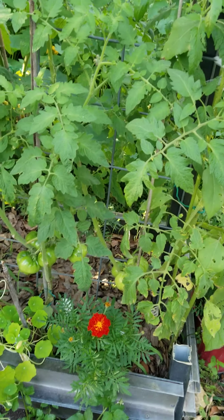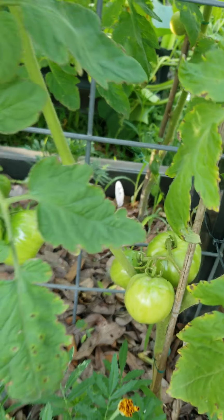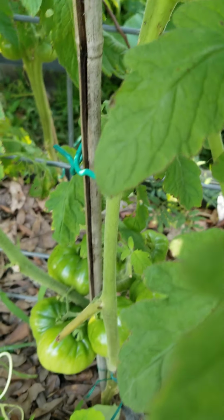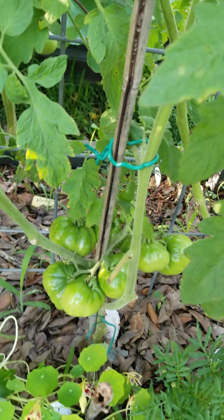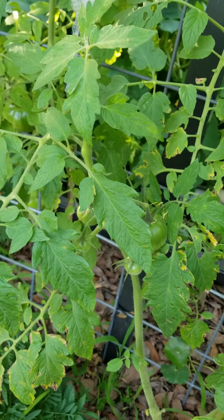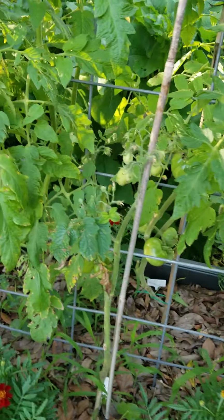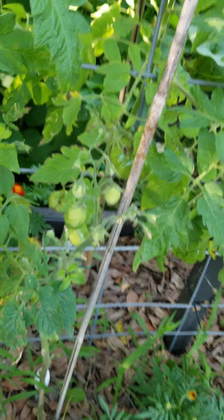But we got tomatoes. These are Kellogg's breakfast tomatoes. We got some Roma tomatoes. Well, this says it's Roma. They don't look like Roma, so they might have got switched around. And then we got some Burpee hybrids. And we got some Romas here that are coming on that actually look like Romas. I don't know what this is.